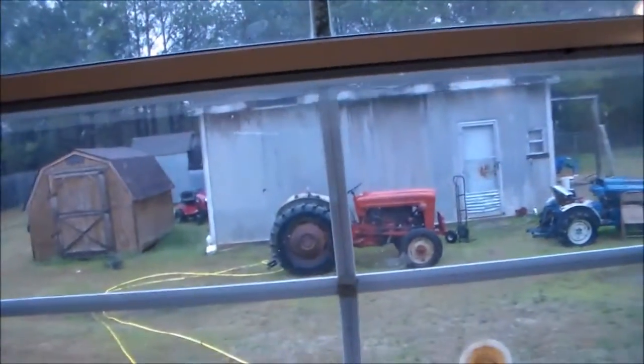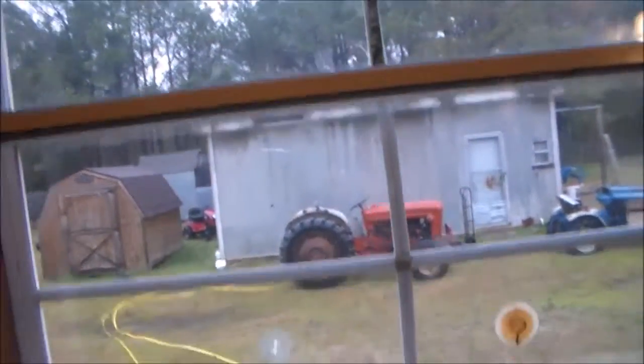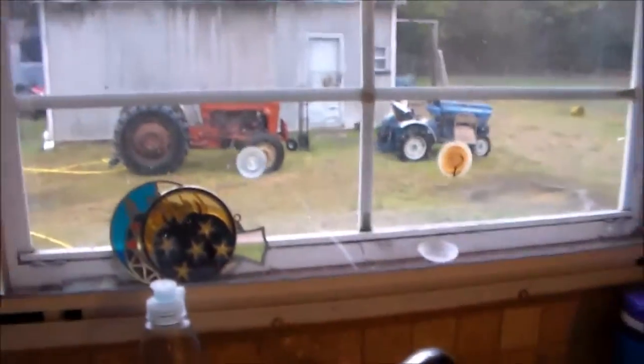But yeah, I don't know what I'm gonna get into today. I don't know what I'm gonna even do today because it's raining. I was outside cleaning the shop up yesterday, Sunday. I did clean it up a little bit. I still have got to put a new alternator on the 601 because the alternator that I have for it is not any good.